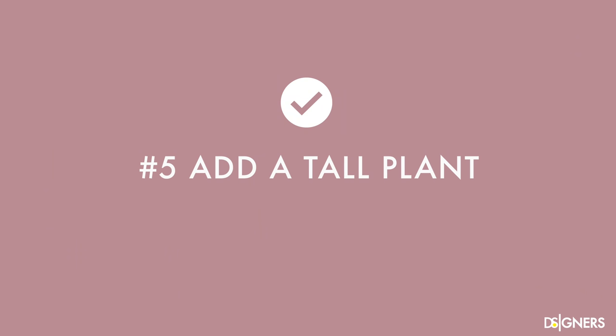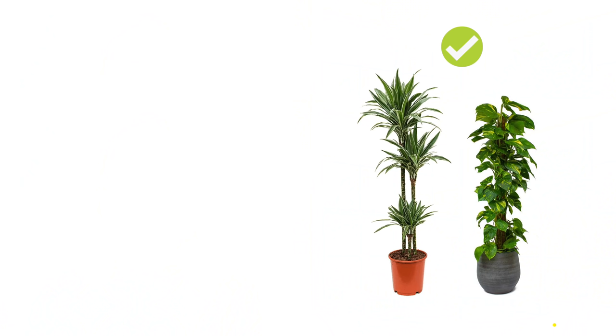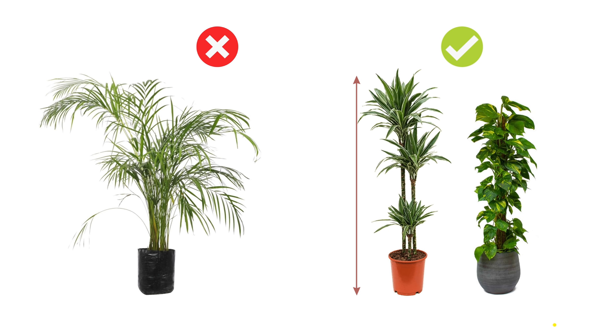Add a tall plant. Don't forget to bring some nature to your dining room. Apart from a simple central arrangement with some natural branches, flowers, or leaves, an excellent option is to liven up a corner with a tall plant. Apart from giving color, movement, and texture, it accentuates the space height, drawing the eye upward. When choosing your plant, choose one that is tall and narrow to emphasize the height and doesn't interfere with the circulation of the room.